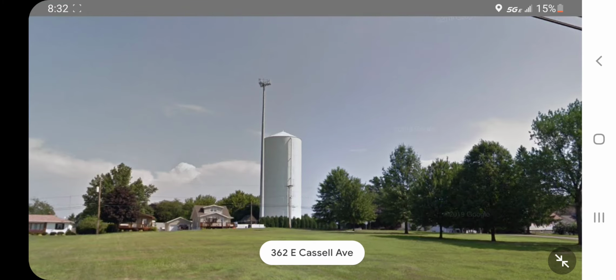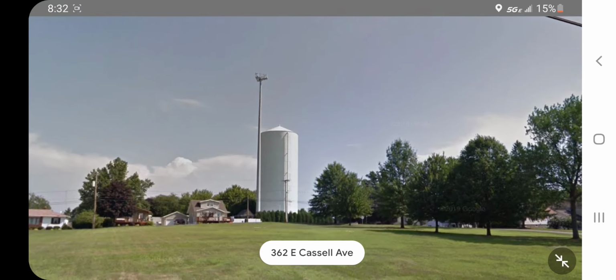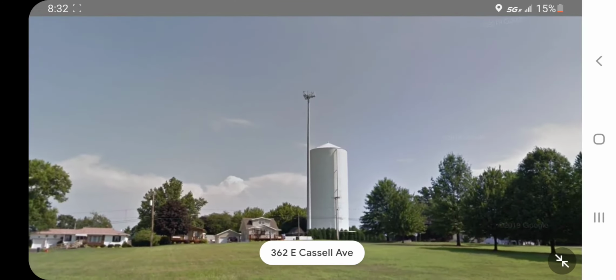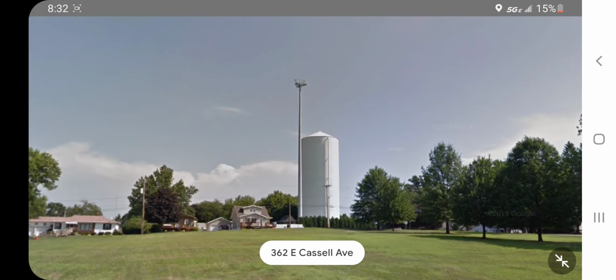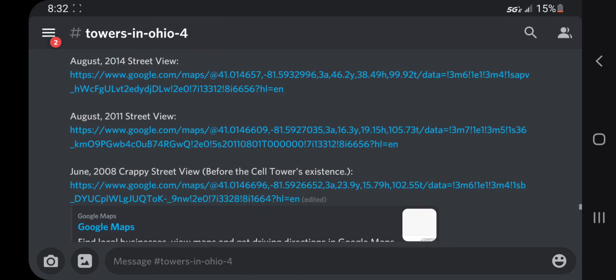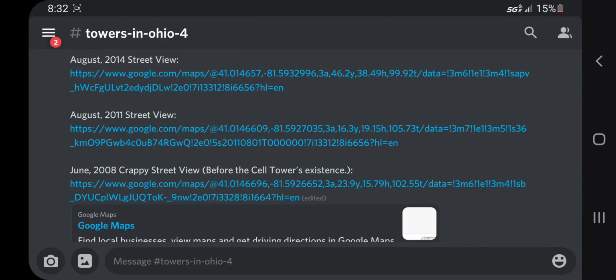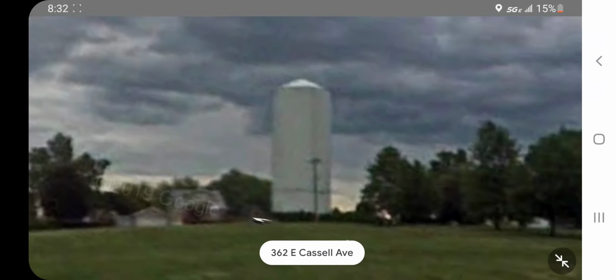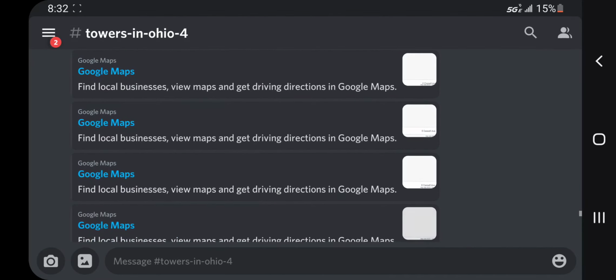Yeah, I know that. I seen that. I don't know if this is the exact one, but I do remember seeing a monopole in the video too, so it might be this here. Maybe. But I forgot what the new one looked like. I don't think they even showed what the new one looked like, because I don't think it was built then, or maybe it was, I don't know. Here's 2008 crappy Street View, before the cell tower's existence. There it is with just a water tower by itself. Just all by itself now.